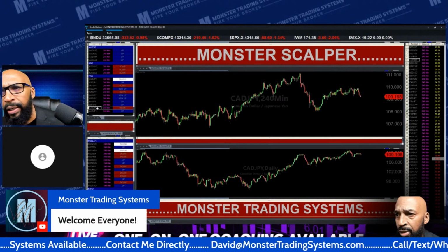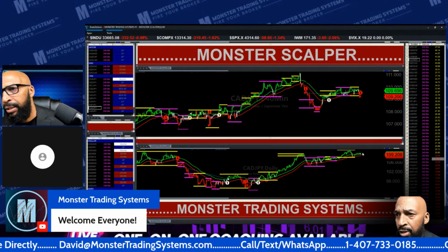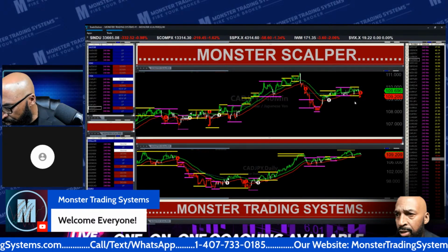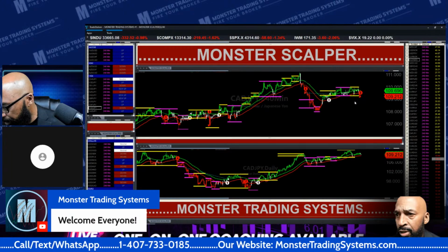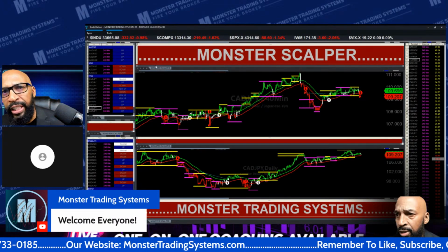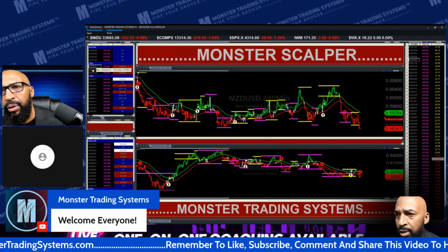Let's see here. CAD yen short. We're going to add CAD yen. White candle here. Sell short signal here. So CAD yen in Monster Scalper short. So these yen pairs might give you guys some opportunities here.